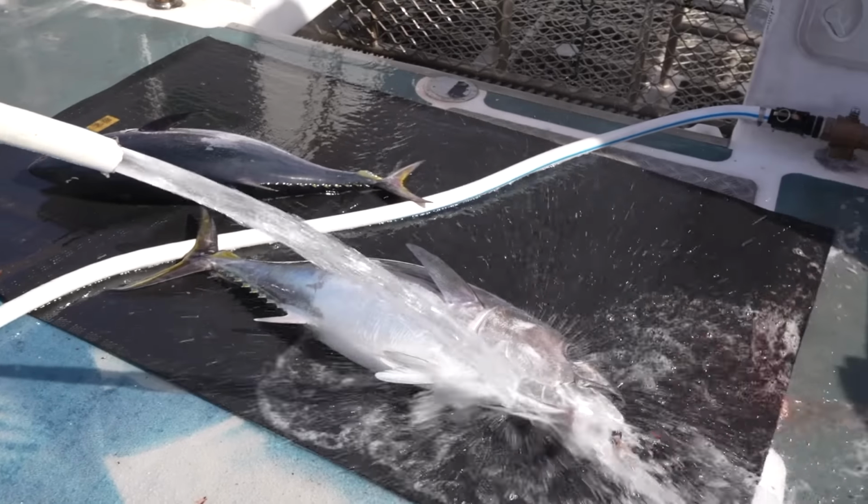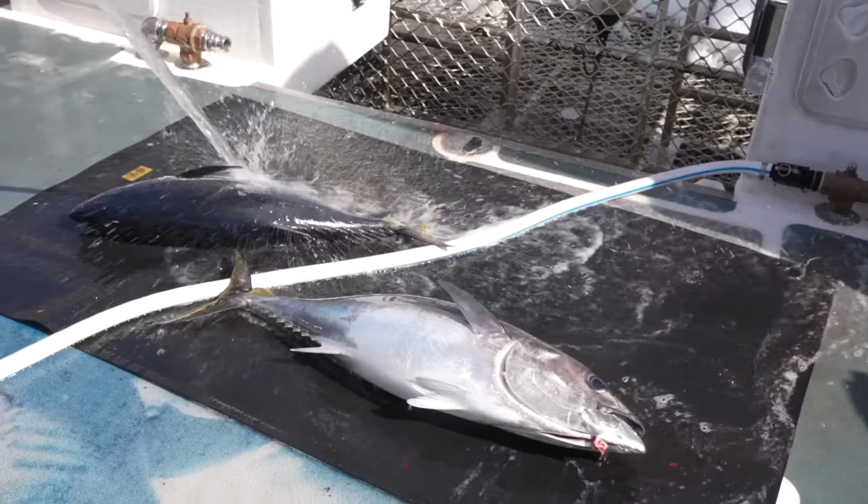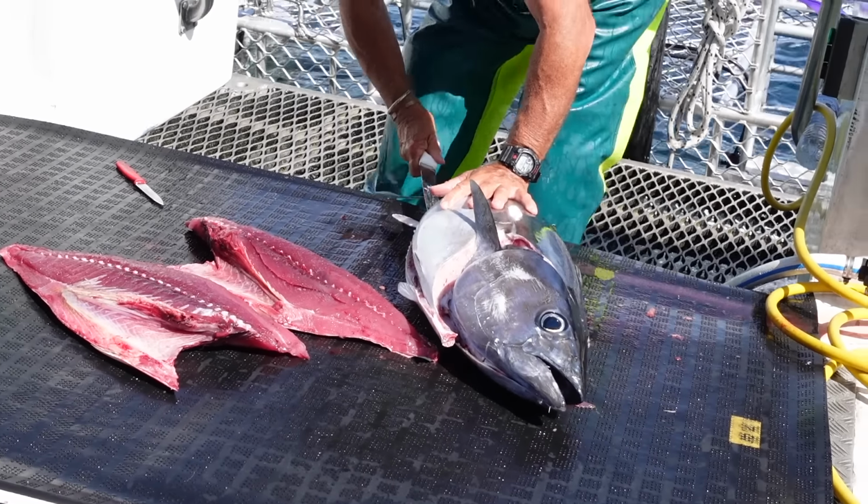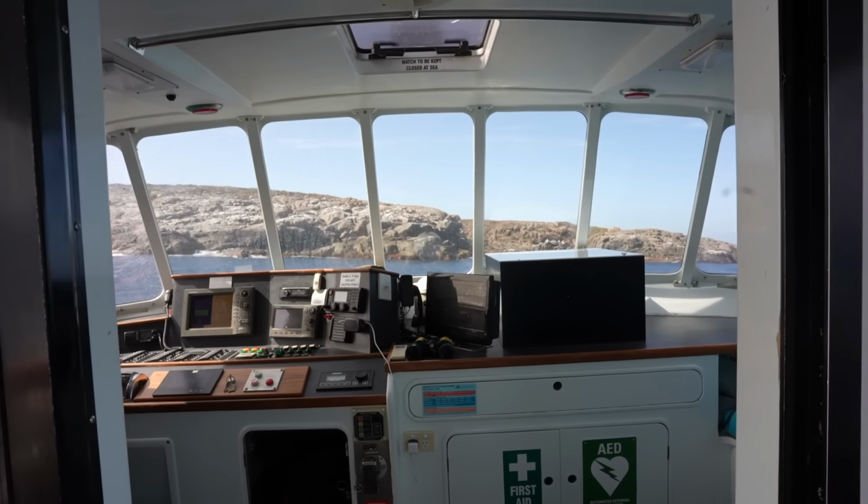That's a tuna that they just caught downstairs. Everyone on the boat's actually going to eat some fresh sashimi, and I think the rest they might even be feeding to the sharks. I'm not too sure yet. But we've got a pretty cool crew on board today. It'll be cool to see what unfolds.